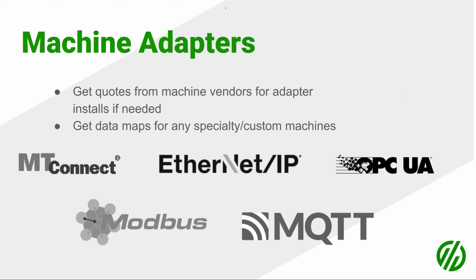We have a process in place. So you can send us what we call a factory assessment, which lists all of your machines and the controls. And then we'll go through that and let you know exactly how each machine will best talk to our platform and what steps you need to take to either order these options or enable them.